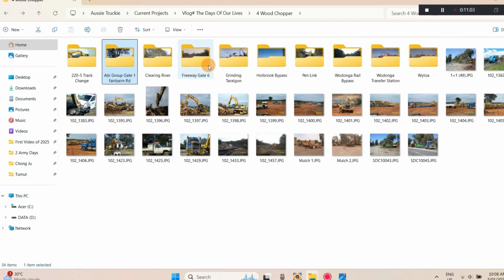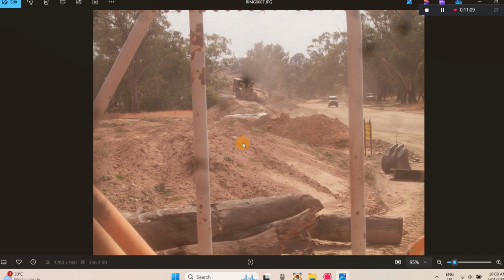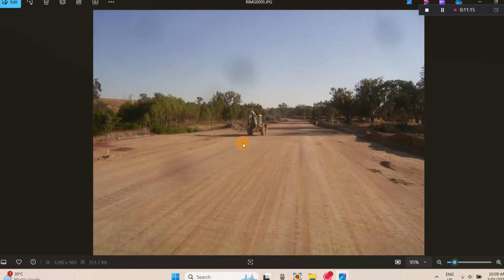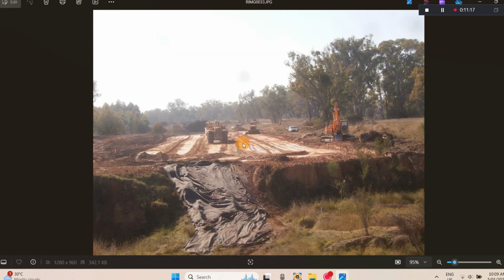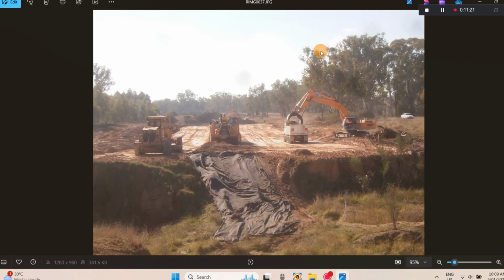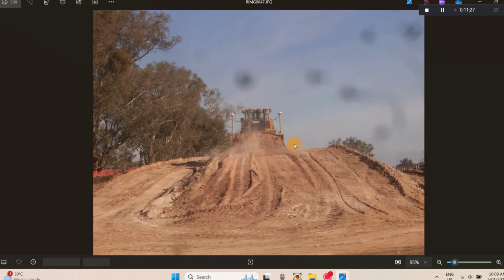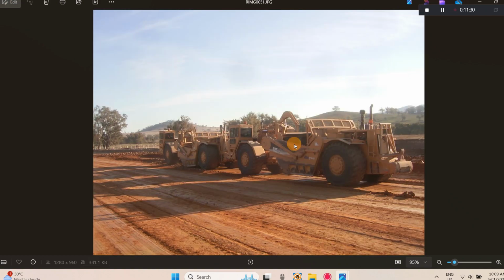Gate 6, where was gate 6? Cartwright's float. Blue Metal, just south of Blue Metal Hill, near the old homestead. That's where this is. Abbey Group's machines. That's our Sumitomo there, loading out timber, scrapers, 8T, and me.